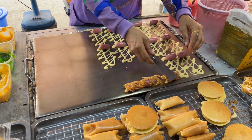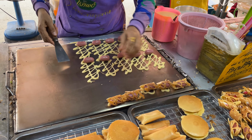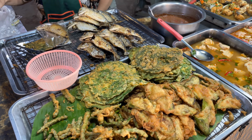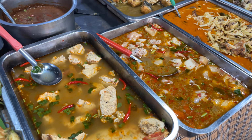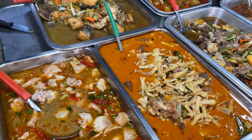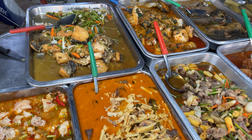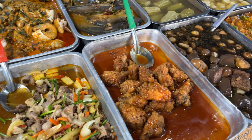You see, she just rolls them right up, like she's done them before. And some more of the Thai food. You see that it's got all those chilies floating in there. So if you like spice, that's the perfect stuff. Get the fish, you can get the little bamboo in it, the mushrooms, vegetables.